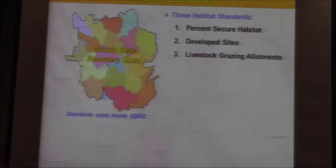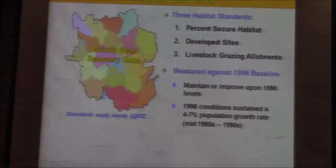These standards apply only inside the grizzly bear recovery zone. So all three of these factors are measured against the 1998 baseline, which simply means that they must be maintained at or improved upon conditions that existed in 1998. And again, the 1998 baseline is predicated on evidence that habitat conditions at that time supported and perhaps even contributed to the population growth that we observed of 4 to 7% annually between the mid-1980s and through the 1990s.